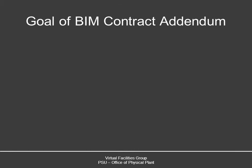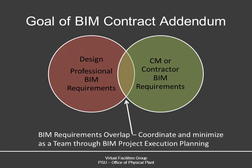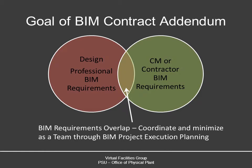The goal of our BIM contract addendum and all related documents is to procure the right information from each party at the right time. An overlap in responsibilities is greatly preferred to a gap. However, we try to make sure that the overlap is minimized by developing an agreed-upon plan to execute BIM on the project. Quite honestly, at the start of our BIM journey, the overlap was relatively large and we accepted that we may be overpaying for the information.